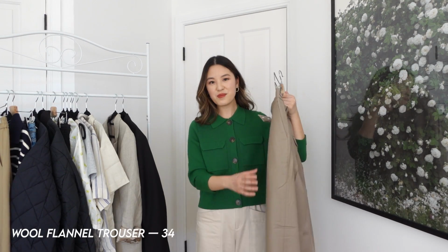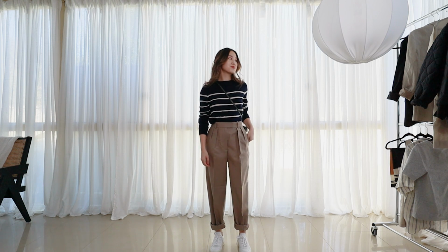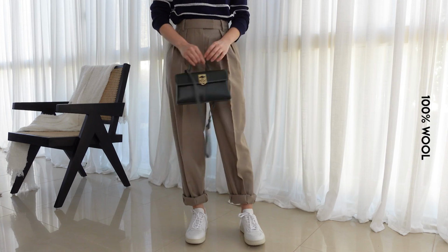First up, these trousers are made from 100% wool. It's a really nice feeling wool where it's neither too thin and flimsy, and it's also not too structured and chunky either. So the material of this feels really lovely. One of the things I really like about this trouser is the color, and I feel like it'll just match really beautifully with some cool tone neutrals in my wardrobe.